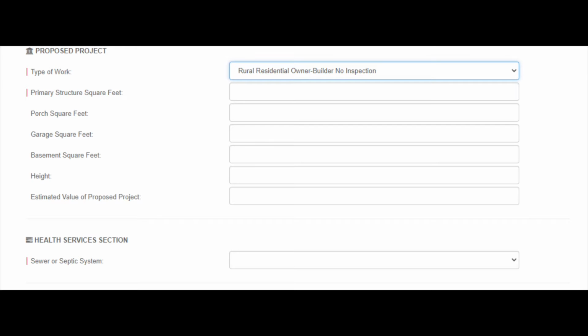The next section, as you go through this application, that's really, really important that I want to mention is the proposed project. And that is where you're going to describe the type of work that you're going to be doing. I think there's like 5 options, but the 2 that you're going to be doing if you're applying for this owner builder opt-out are either rural residential owner builder no inspection or rural residential owner builder limited inspection. So depending on how your property is zoned, you'll be choosing one of those.